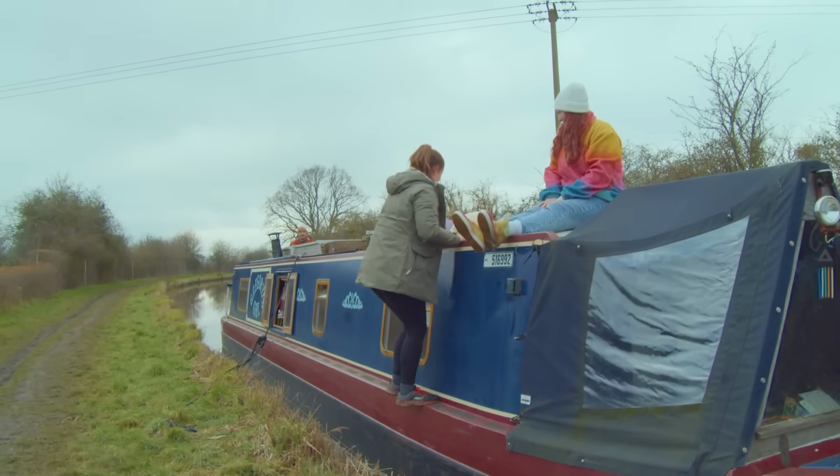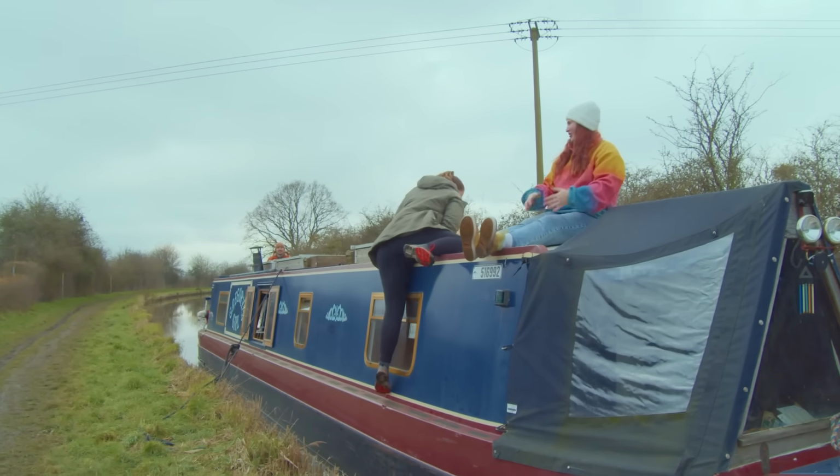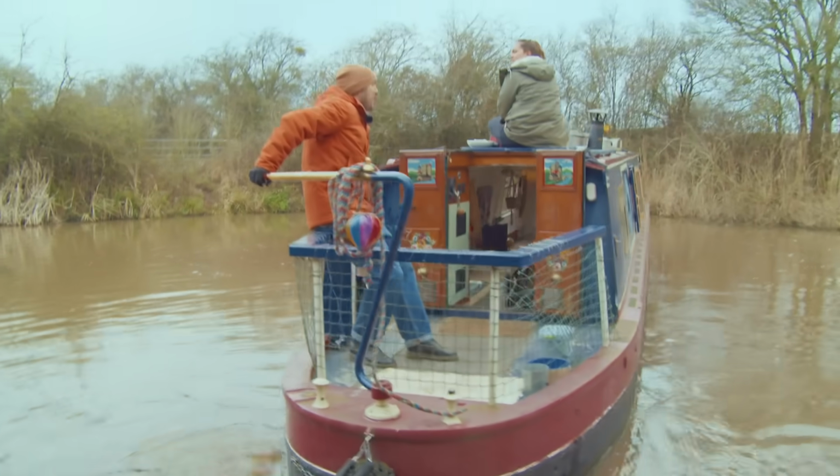I ask Amy for her final thoughts as the sun starts to set and we need to head back to where my car is parked. The boat might be spacious for a boat, but Wes, Amy, and Rufus don't need anyone else cramping their style.